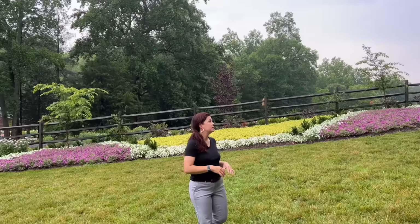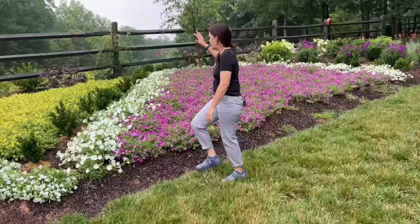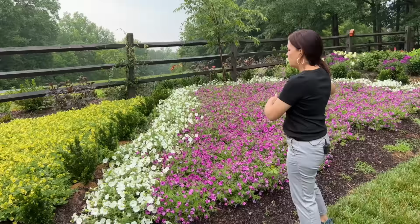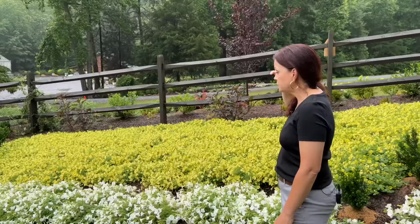We have in here the petunias. This is Super Petunia Vista Jazzberry. So Jazzberry is the newest Vista in the series. All of the white on the edges, this is going to be Snowdrift, which is around the Jazzberry. Then we come over here, and this is the Super Petunia Mini Vista Yellow. This is new this year. And in front of that, this is the Super Petunia Mini Vista White.